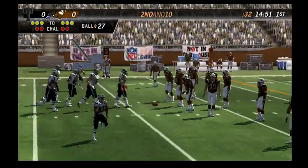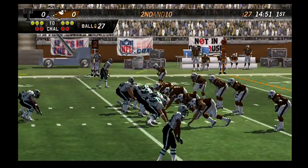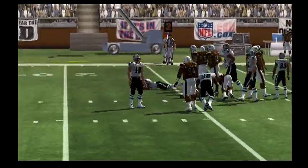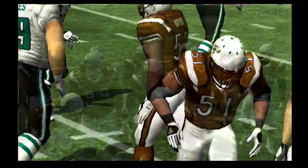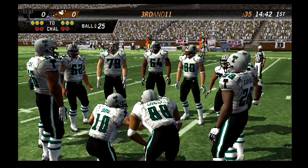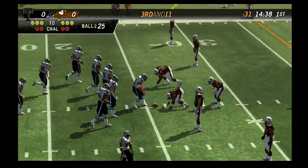Ball on the 27-yard line. Let's go, let's go! Number 51 gets right in there and brings him down. You talk about a sense of knowing where a play is heading, that's just great instinct. Ball on their own 25-yard line.